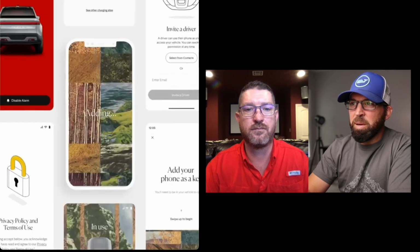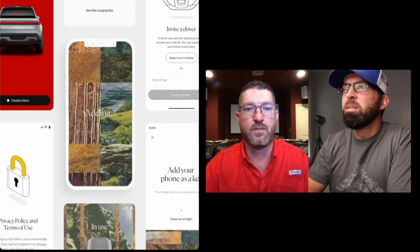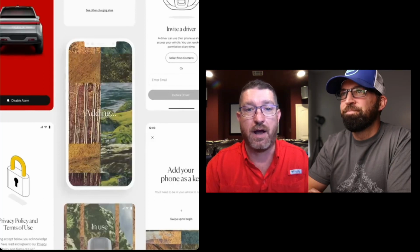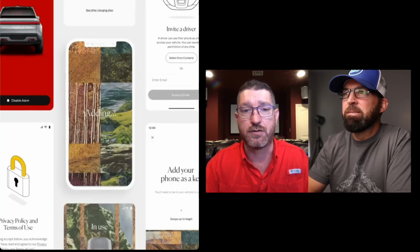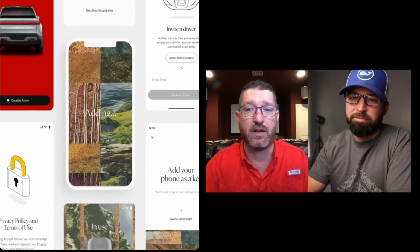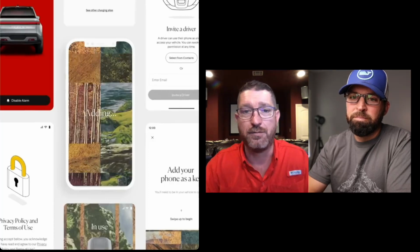And then in terms of use and policy, any other things you want to say there? No, I mean, there is a little tidbit up at the top about see other charging sites. So you're going to be able to look at potential charging sites in the app. If not, potentially do something like route planning, where you could actually plan a trip from your phone, which I know certain other manufacturers have that capability as well.